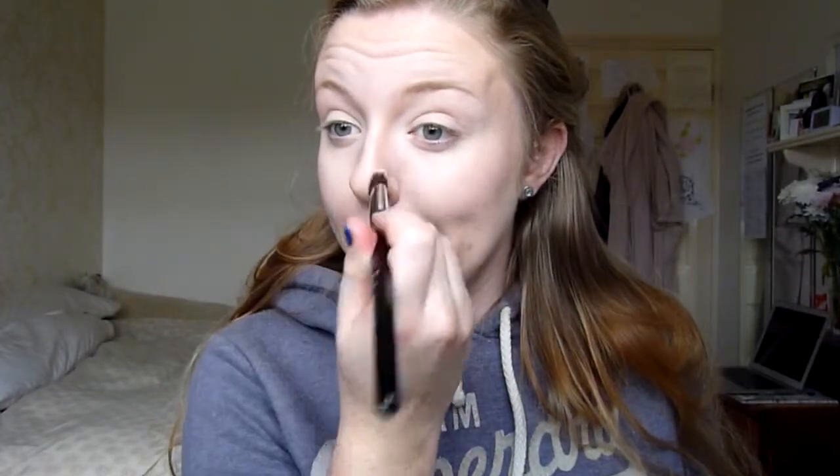I'm now going in with a more precise brush, which is basically in the same M.A.C collection as the angled kabuki, it's just the smaller version of it. And this is how I am blending all of that Bronze Universal out on my nose. This is going to be a lot more precise, like the name suggests, and it's not going to blend that orangey warm shade all over where I've highlighted.